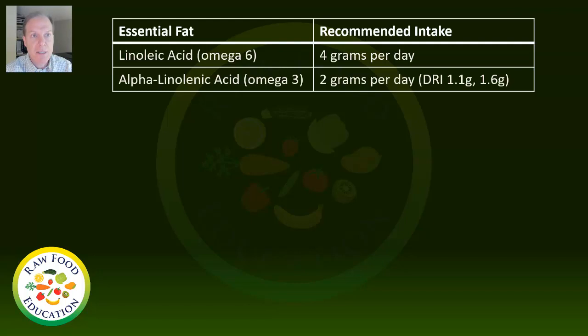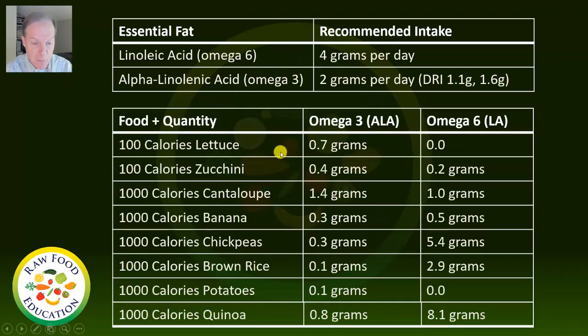Sometimes people hear that I like talking about essential fats and they assume I advocate a ketogenic diet or something extreme and ridiculous like that. So I don't. So let's take a look at where those things can come from. 100 calories worth of romaine lettuce has 0.7 grams of omega-3s. Well, wow, that gets you about half of the way to the DRI, and about 1/3 of the way to my recommendation.